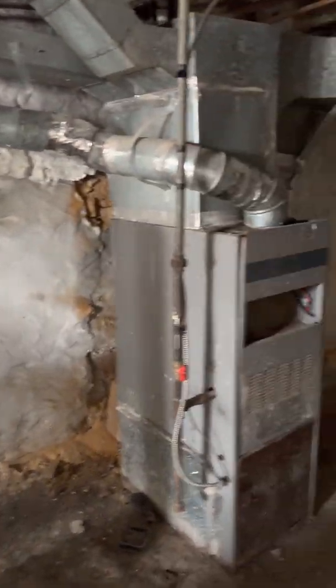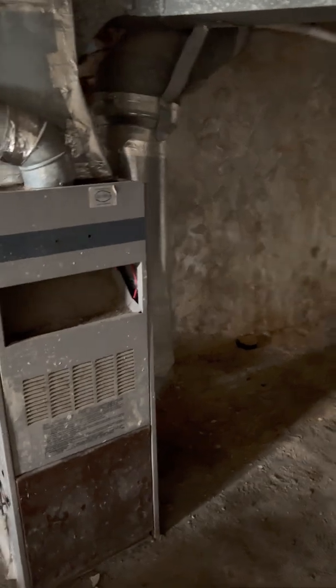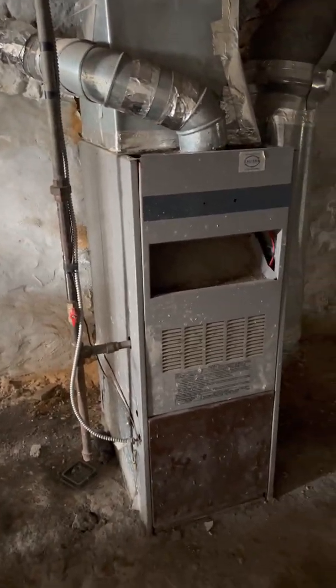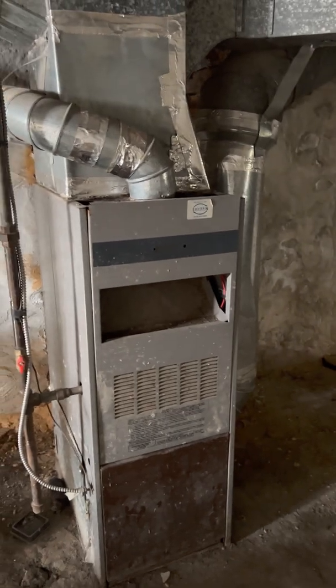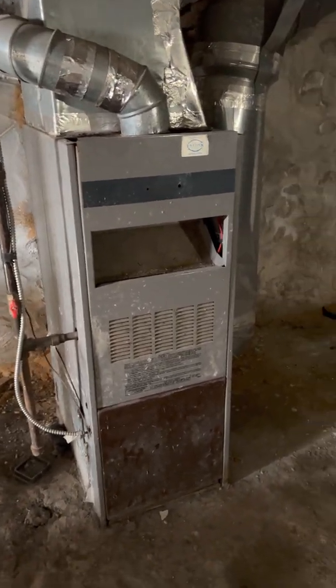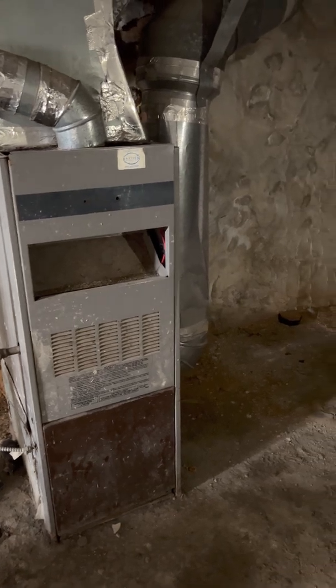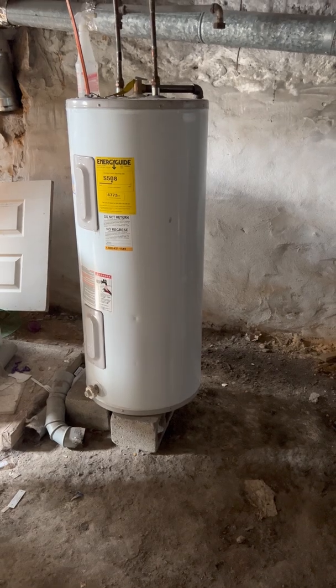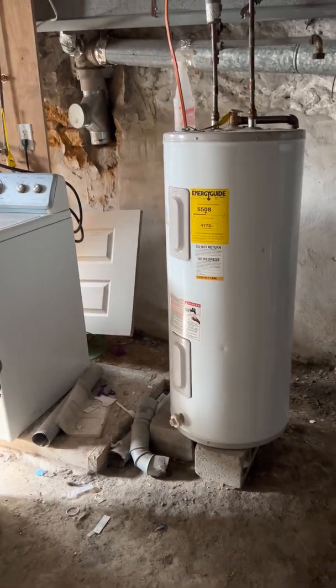But the good thing also, Dave, is that if you look here, you have forced air heating. So if you really wanted to convert it to central air, you already have the ducts. Yeah, you already have the ducts.